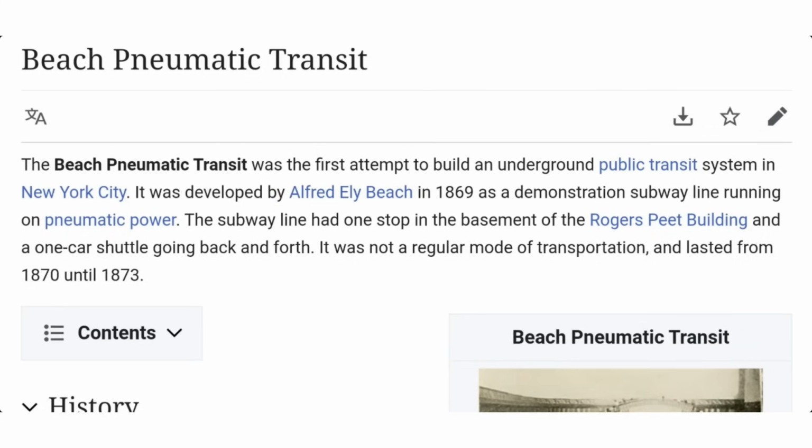So it's the same story in New York. You've got Beach Pneumatic Transit. The Beach Pneumatic Transit was the first attempt to build an underground public transit system in New York City. It was developed by Alfred Eli Beach in 1869 and was a demonstration subway line running on pneumatic power.